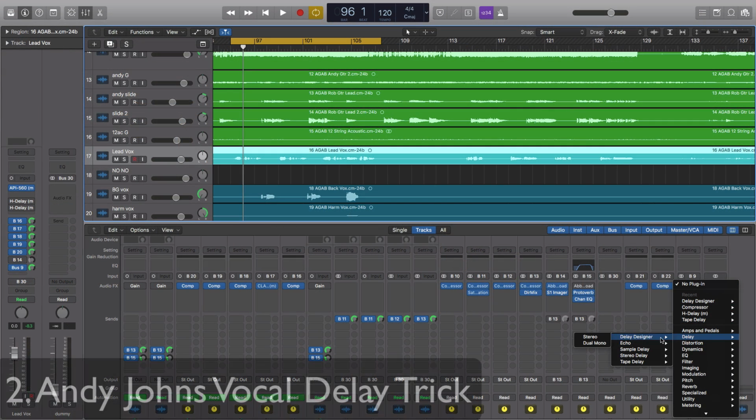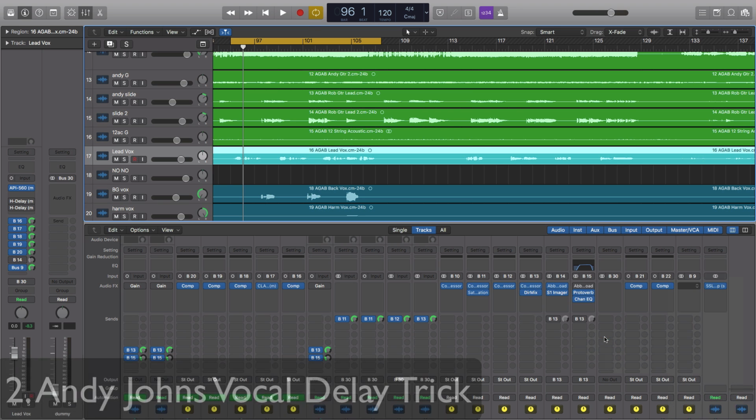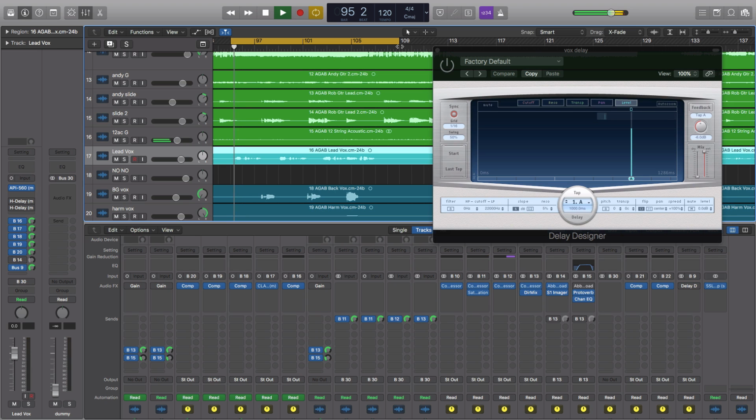Here's one of John's favorite vocal delay tricks. We use the Logic Delay Designer in stereo mode. Let's listen to the chorus with the dry vocals.